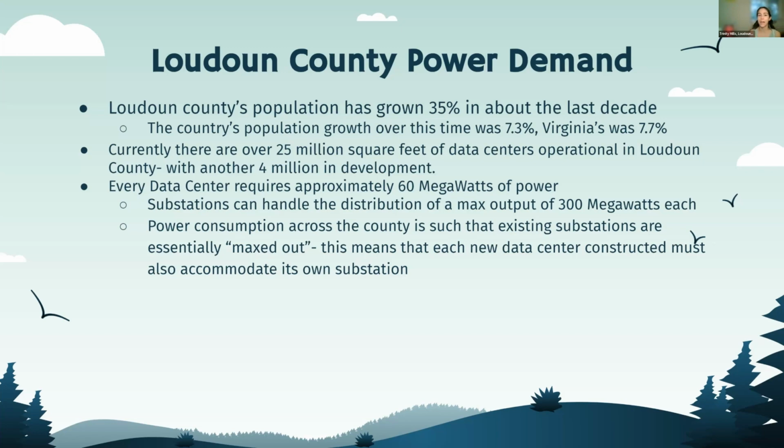Roughly, you can say that every data center requires approximately 60 megawatts of power. Substations, as you learned in the earlier video, can handle the distribution of a max output of about 300 megawatts. And that is for each substation. So with the amount of data centers that are present in Loudoun County, more substations are needed to actually meet the demand of the output that is needed for those data centers to be operational, as well as the transmission lines that are needed to service those substations.